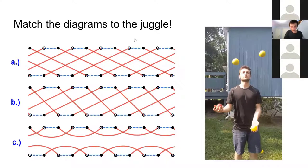Yeah, so I see some people saying C. Yeah, a lot of Cs, and that's correct. That's the only one where the throws are not crossing, right? They're staying on their respective sides. And we can see, actually, if we count the number of beats, balls are thrown every 4 beats in this. And so it's precisely the 4-ball fountain.